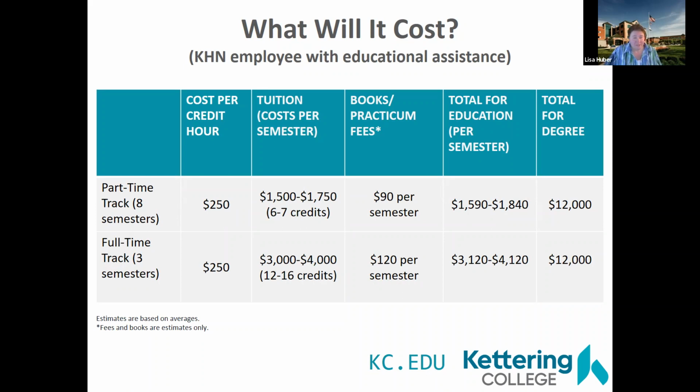So with education assistance, what that means is that you actually are going to get reimbursed, well, actually it's not reimbursement. You don't pay out of pocket. As far as I understand, you're going to apply for education assistance, and your degree will essentially be free. Kettering Health will pay for this degree at $12,000. I know that Brandy's here, and she can speak to a lot of the cost things and how that education assistance goes, if anybody wants to ask questions about that at the end of the presentation. But again, $12,000, but essentially free for a Kettering Health Network employee with tuition assistance.